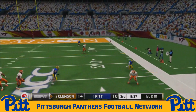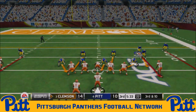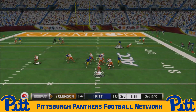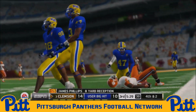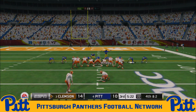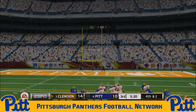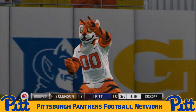The ball at the 25-yard line as Cooper misses his receiver on 1st down. But an incredible turn of events. Scott Whaley muffed a punt for the first time this season, and that's going to give Clemson the football. But Avery Heller forces James Phillips out of bounds after an 8-yard pickup. The Tigers will settle for a field goal, but that's 3 more points than you would have expected them to have, with the Panthers supposed to be taking over the football.